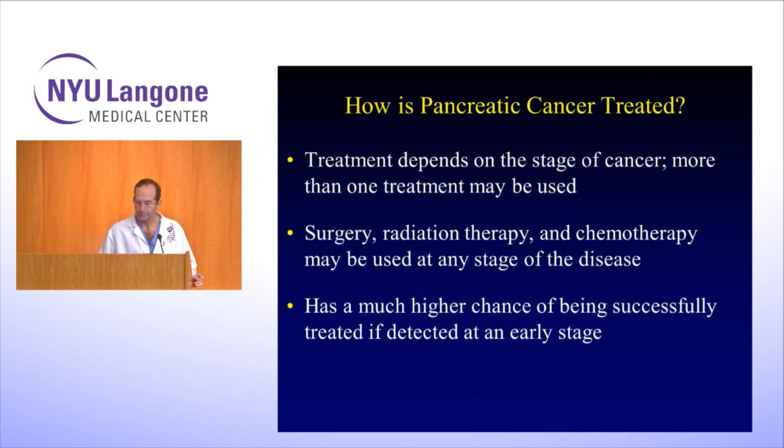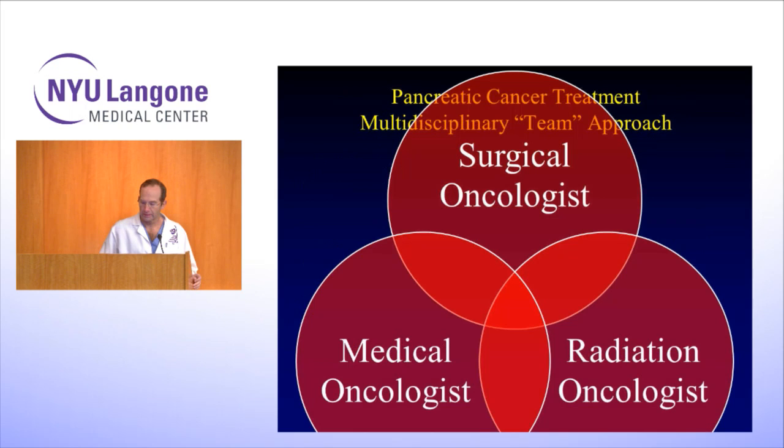So the treatment of pancreas cancer depends on the stage, and very, very commonly in the majority of situations, we use more than one modality. Surgery, radiation therapy, chemotherapy, or the combination of all three are used to treat the disease. It's very rare to use just surgery alone. Whether chemotherapy or radiation therapy is given before or after surgery is a bit of a debate these days, but either way is acceptable, and a lot of it depends on the program at a particular institution. Certainly, if we can get it in an early stage, obviously, as one would expect, we have a much higher chance of curing the disease.